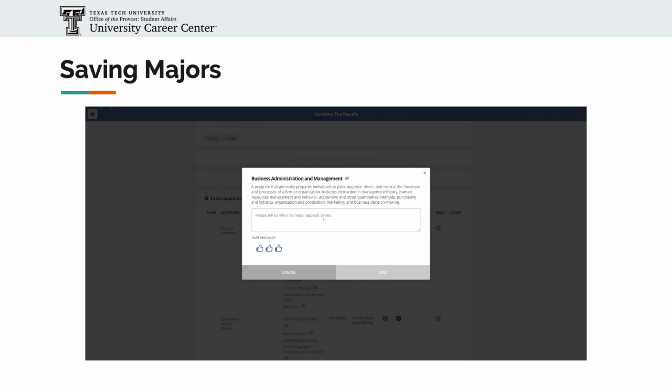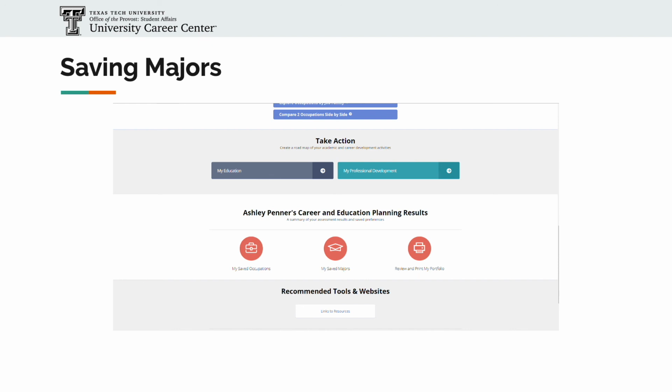If you decide to save a major, you can make a brief note in this section about why this major interests you. Remember that saving a major doesn't mean that you're choosing a major. This is adaptable, just as your career planning is adaptable. And remember that career planning is a process and it takes time. At the bottom of your home screen, you'll be able to access the majors and the occupations that you've saved so that you can return to them later.